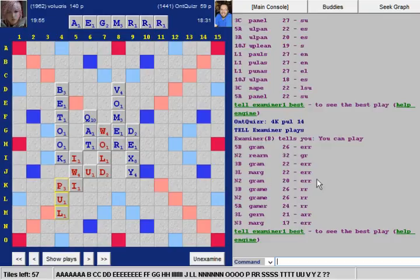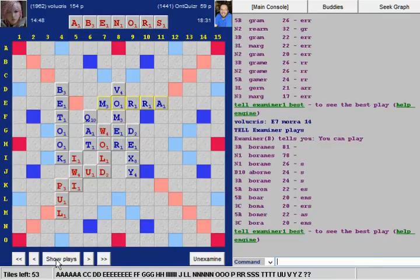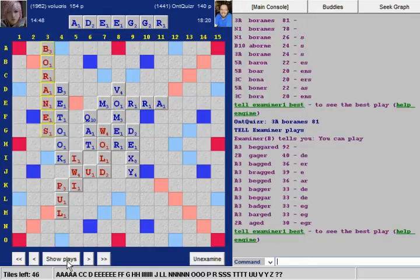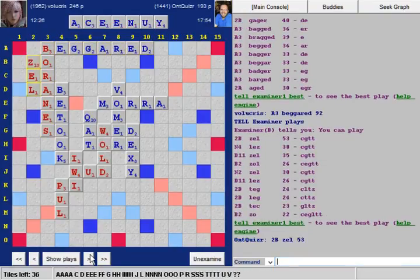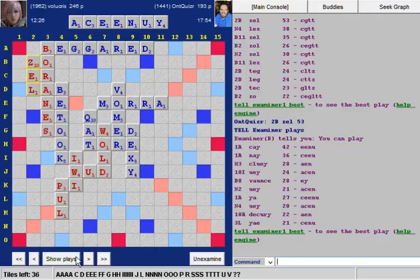But I saw a bunch of all these other plays and didn't want to do them. And Boranes, yeah. Because of Pula, it also plays here, so. Biggard was, in fact, the only 8 here. Debagger and Baggard are not words. So. And I'm not noticing Andy's racks being completely terrible.